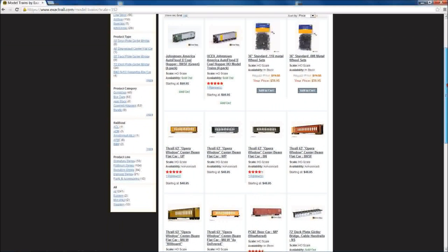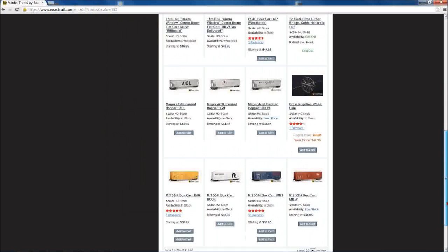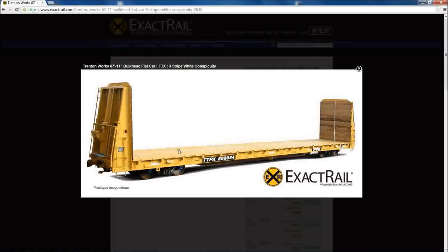While we're on this website, I will go ahead and tell you that they are releasing new products, including the 63-foot Opera window center beam flat car. I look forward to those coming out. And they've also got coming out here this spring another car, and that is the 67-foot 11-inch bulkhead flat car, TTX, and some other variations here. Looks like TTX, actually all of them. But you can view pictures and stuff on their website.